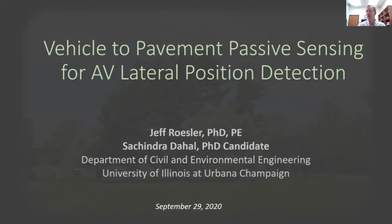So really today's talk is about how the roadway can be most used to help with autonomous vehicle navigation, maneuvering, guiding. I'm going to stick to the lateral positioning, a small part, which is an important part, and offer some ideas. I'll show you some of our early ideas that we worked on. We continue to work on these ideas to make them better, more robust, more reliable, and more efficient.